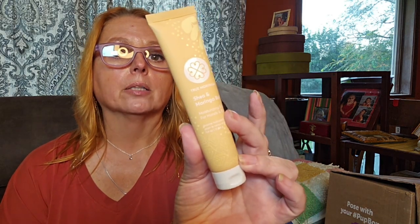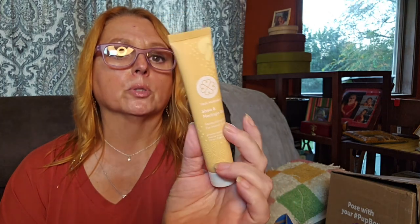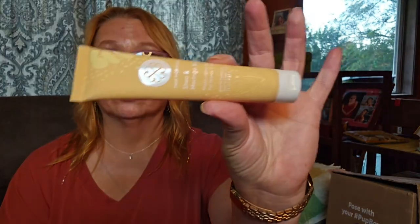Next, we have, I don't know if this is full size or a deluxe sample. It is a True Moringa Shea and Moringa Balm, moisturizing balm for hands and body. So this is kind of small for that. It's 1.4 ounces, but I'm sure it's nice. It's filled almost to the top too. That's nice. It's a good size sample. I'm not mad about that. Probably would have even picked that. All right, it's all sealed up. Let's open it up and see if it's got a scent.